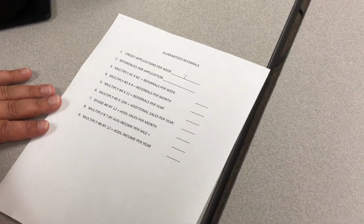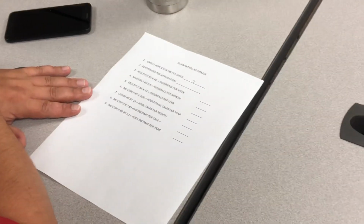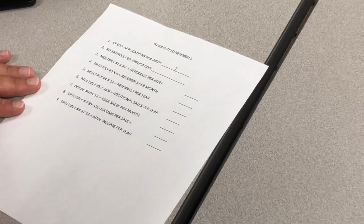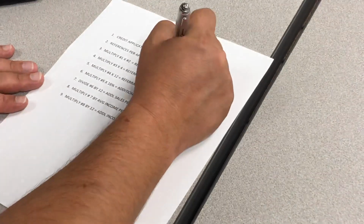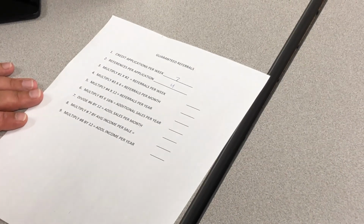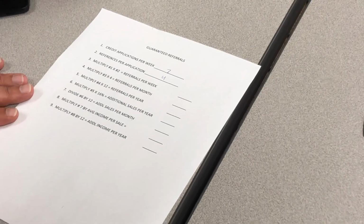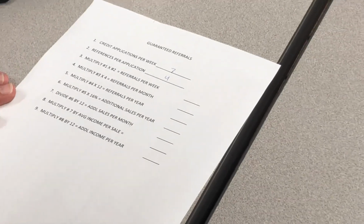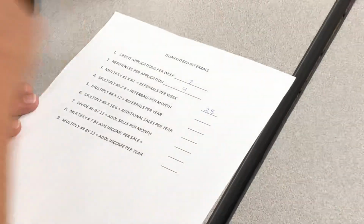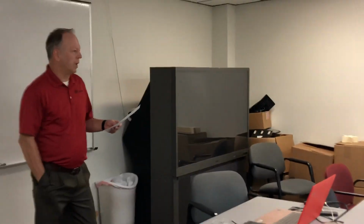Now there's 4 references on each application. So that's number 2, references per application. So if you filled out 2 applications per week, shame on you, but if you did 4 applications, I want you to go to number 3 and multiply number 1 by number 2. That's how many referrals you get in a week. Anybody need a calculator? I'll help you if you need it. Everybody there? Number of referrals per week. That's your numbers. Everybody got it?